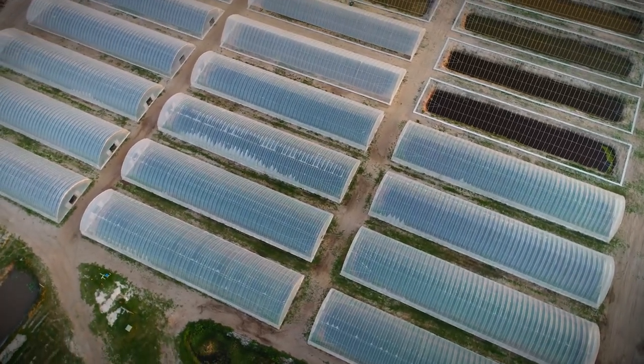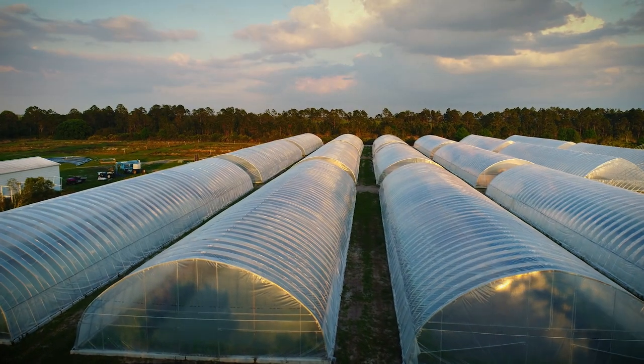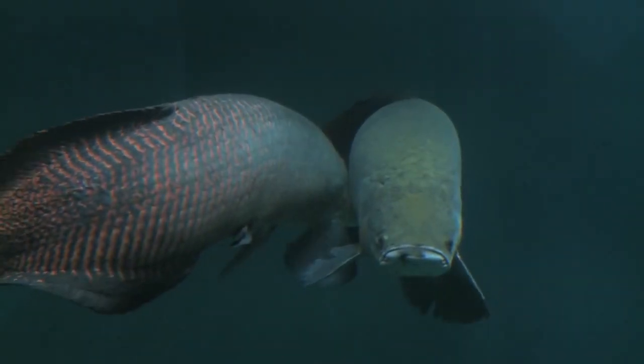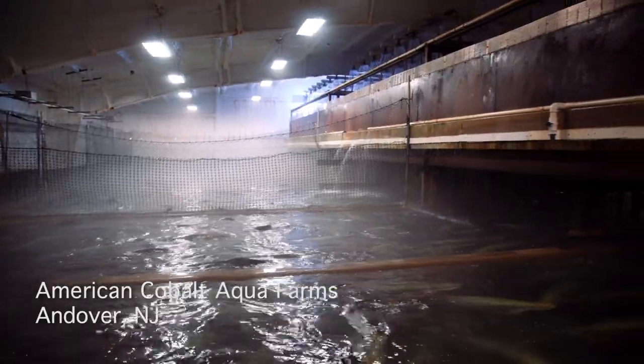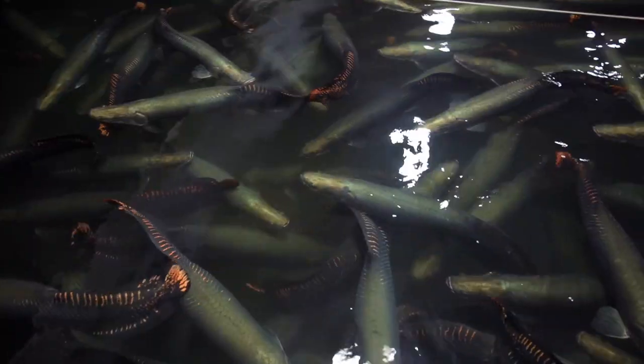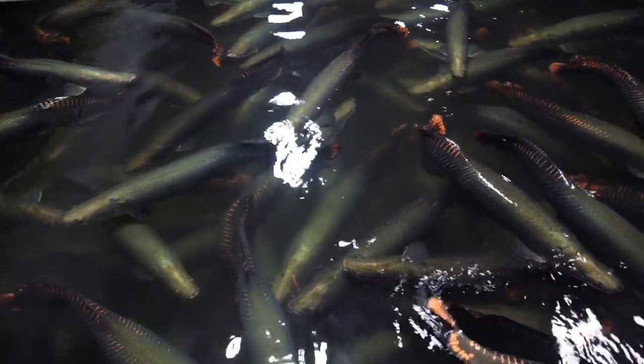The fish farm in Florida is where we naturally spawn our Arapaima. When they reach a certain size, they're transported up to our facility in New Jersey. The farm is a 20,000 square foot farm. It's 500,000 gallons of water, and to grow the same amount of fish that we grow in this 20,000 square foot building would take over 100 acres of outdoor ponds.